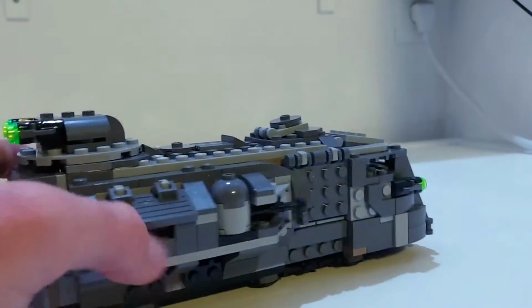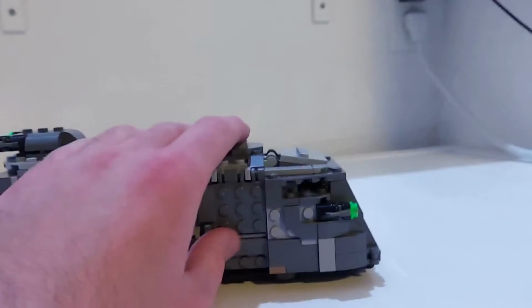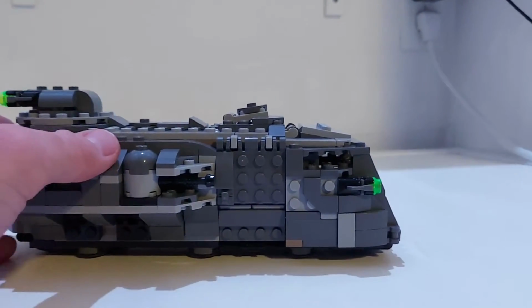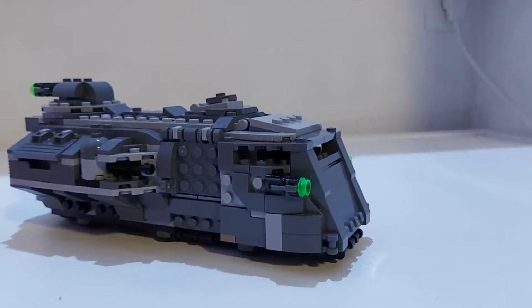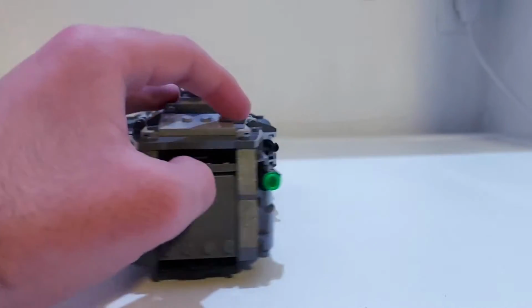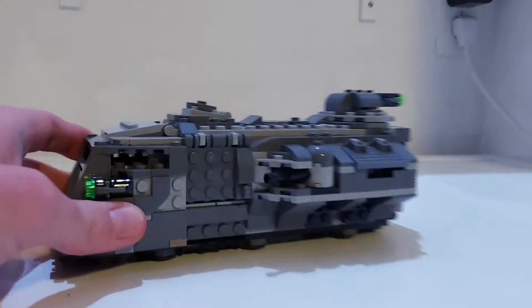This is a really good build. I've seen some people say that this build is a little bit messy and stuff like that, but I feel like that fits it. I mean, this is post Empire destruction Marauder. It's not supposed to be this brand new shiny vehicle, and it has a lot in it, which is what I like about it.